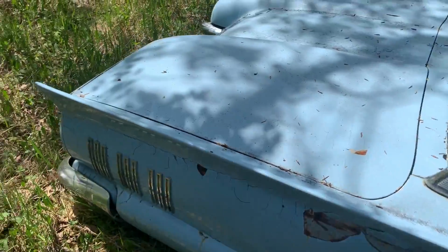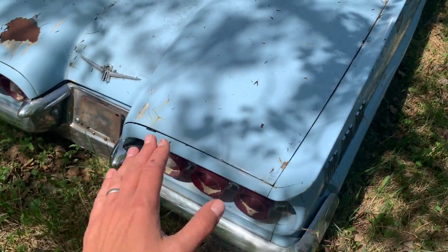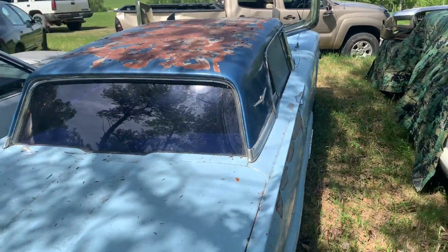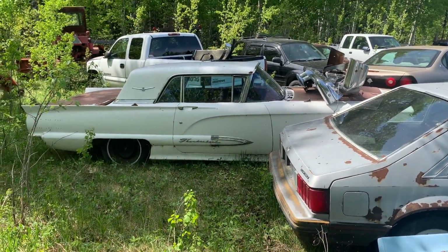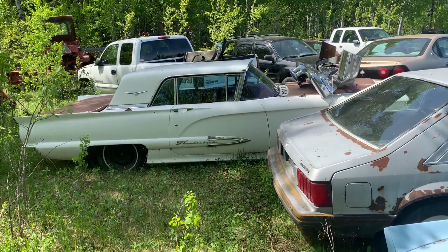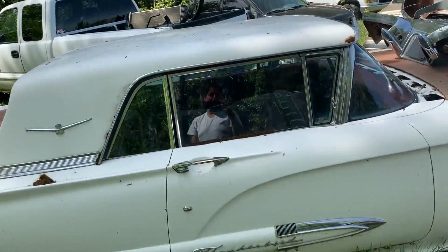I had one of these T-Birds once. I really liked the look of the lines on the back end, how that trunk curved down. He's got 2 of them? 3. There's another one there. And the body on that one doesn't look half bad, really. Mine was white. I had a white one.